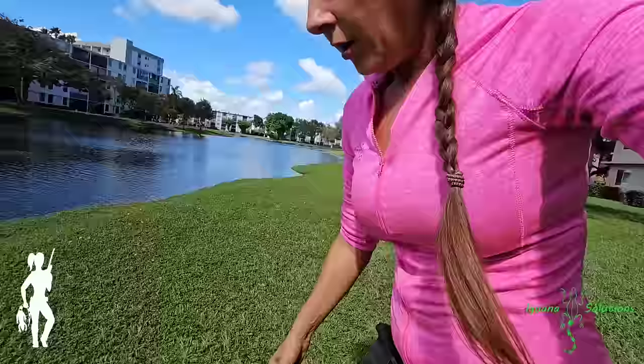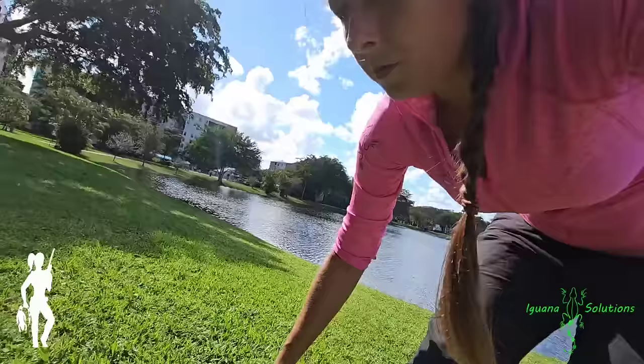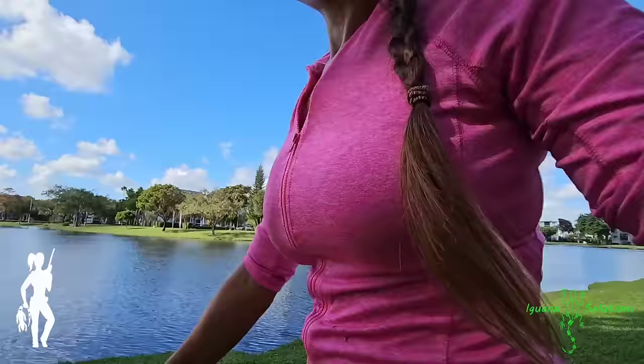We got this guy. We got this guy. I'm saying guys, there really looks like a whole bunch of girls. Only one of those was male. But mainly we got the giant orange boy. Doing iguana removal.